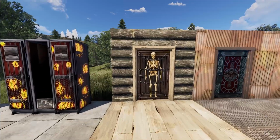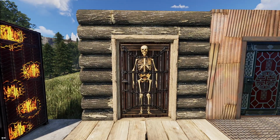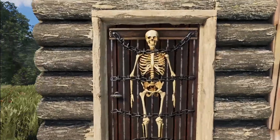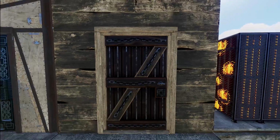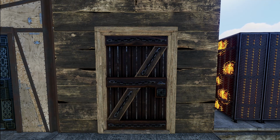Moving on, we've got some doors for you, starting out with a nice little wooden door right here, and it looks like someone was chained up a little bit too long and they forgot to feed him. This is the Prisoner wooden door, and of course that makes sense. And with wooden doors, you can see both sides, so go ahead and pop back here to take a look at this one. We've got some various chains adorning the wood.